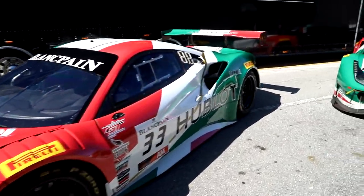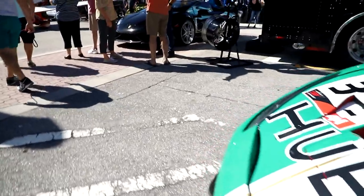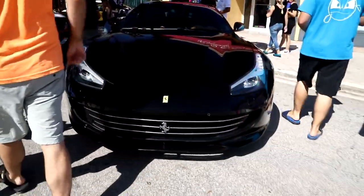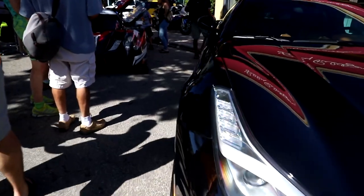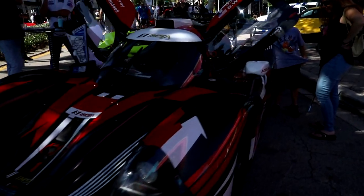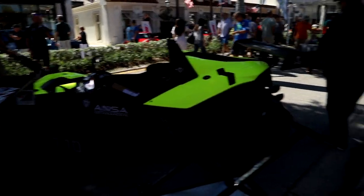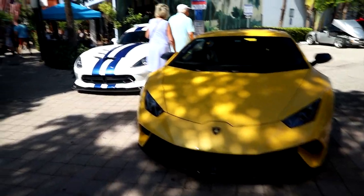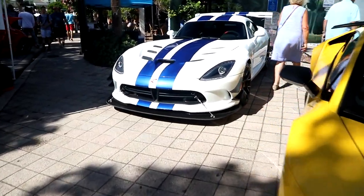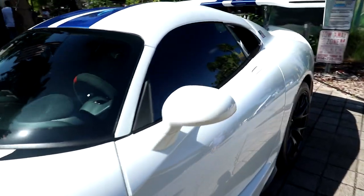Damn. These race cars are intense. Just, you know, seem pretty crazy. There's a Huracan, whatever. There's a Lusso. Race car. Performante, and I believe this is a GTSR. It is. Sweet.